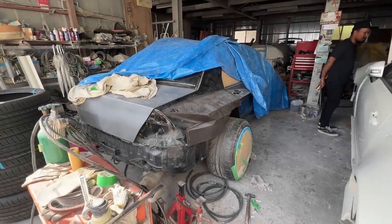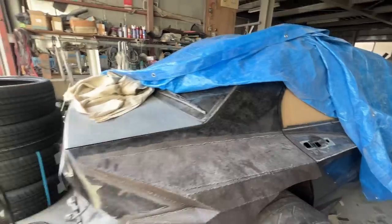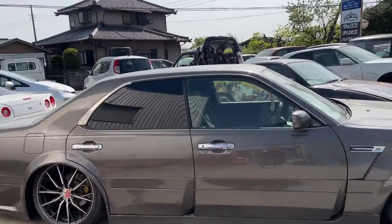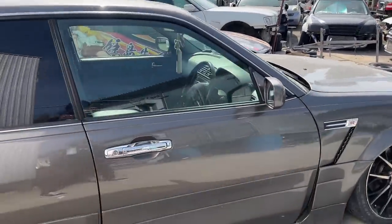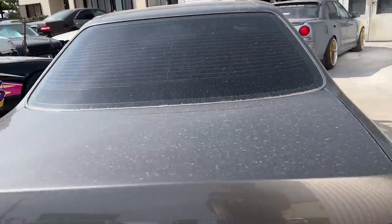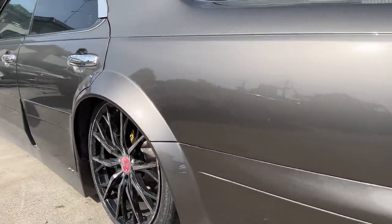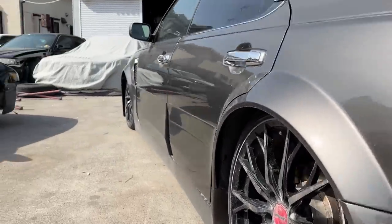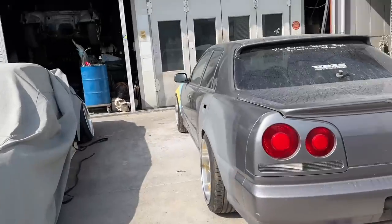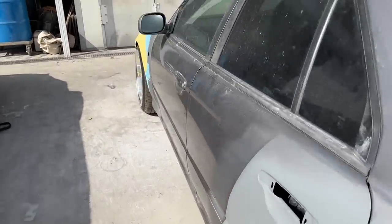Came to this shop, but look at what they do, custom fender work. Insane. This is an Evo 9. Look at this car. Before I show you guys my new car I purchased today, let me show you what these guys do. This is what I forgot, Cedric, fully custom rear bumper to fender. Insane. Anime 180. A 34 four door with custom over fender, wider fender.